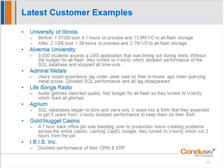Now, this is just a slide. You could just peruse these, just taking a quick look at them. I'm not going to go through all of these, but these are our most recent customer examples on some recent sales that just haven't made it into case study form. Well, actually, University of Illinois just did. I talked about them, how you can see the before and after gains there, and they were already running all flash arrays as it was.